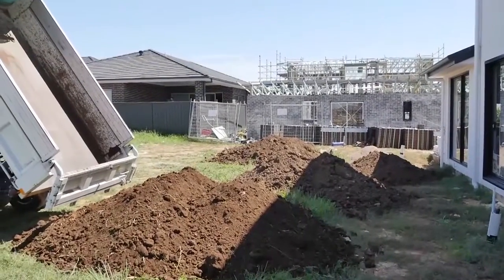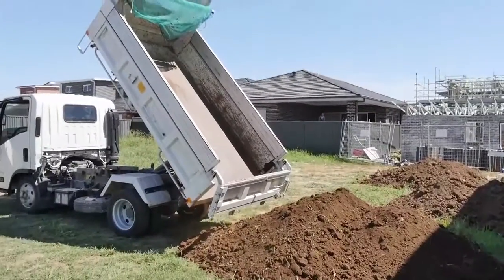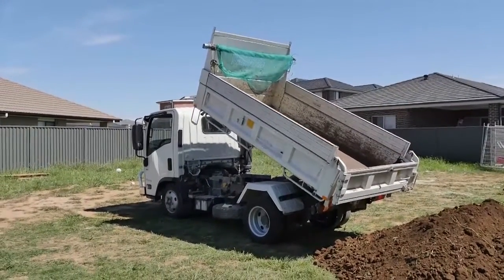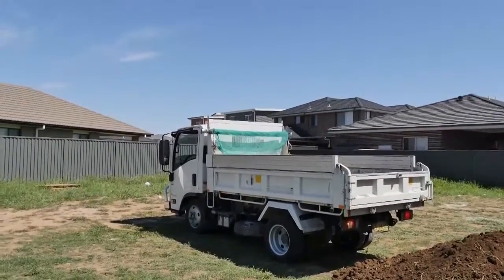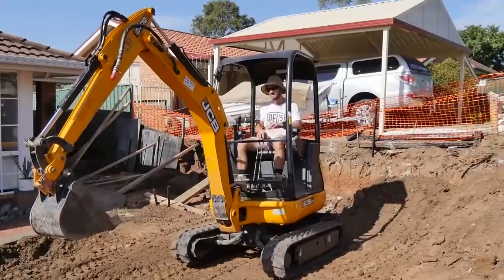I was the operator of the excavator, I drove the mini dumper up and down the site, and I also drove the truck to and from the site that I was tipping at. It took me about 1.5 days to complete the task. If I had some help from friends, I could have easily done the job in 1 day. But I was enjoying operating the machines so much, I didn't let anyone touch them.